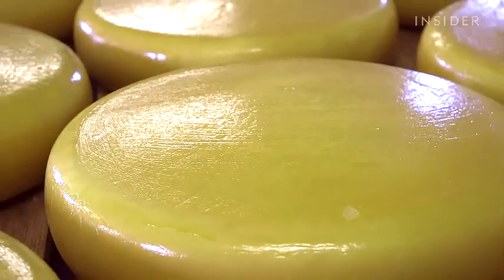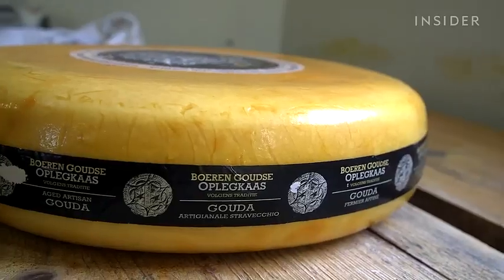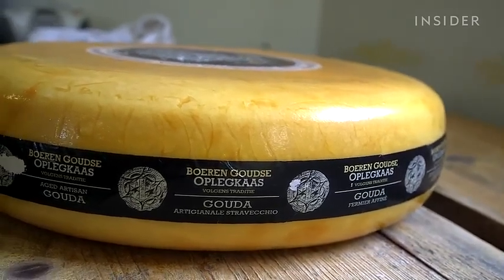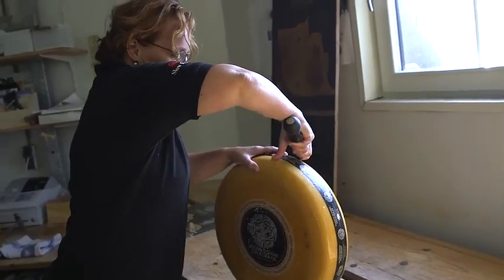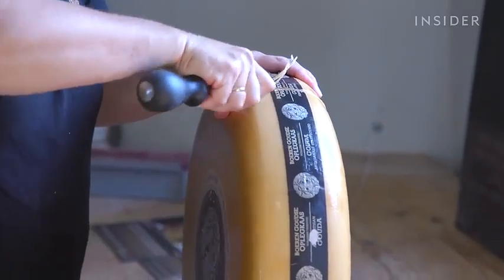Gouda has to age for at least 28 days. This specialty, the aged artisanal Gouda, ages for at least 2 years, but some wheels can age longer. And there are no farmers who take the risk to keep the cheese in warehouses as long as we do. So it's really special.